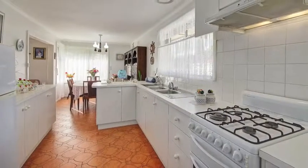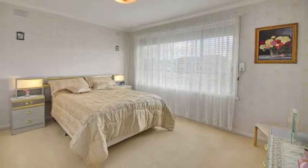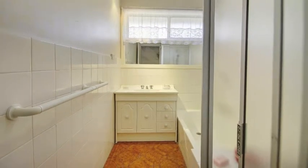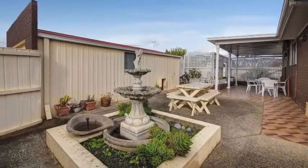feature ample cupboard space. With built-in robes in all bedrooms, central heating, an air conditioner and security shutters on all windows that help maintain comfort levels year-round. Best of all, the gardens are immaculate and the entertainment area is just waiting for your guests.